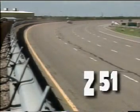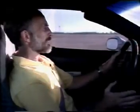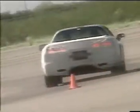C51 suspension is designed to get the absolute most out of the handling of your Corvette. If you're going to be spending a significant amount of time running Corvette events like slaloms or doing Solo 1 events on racetracks, then it's really the suspension that will do the best job for you.